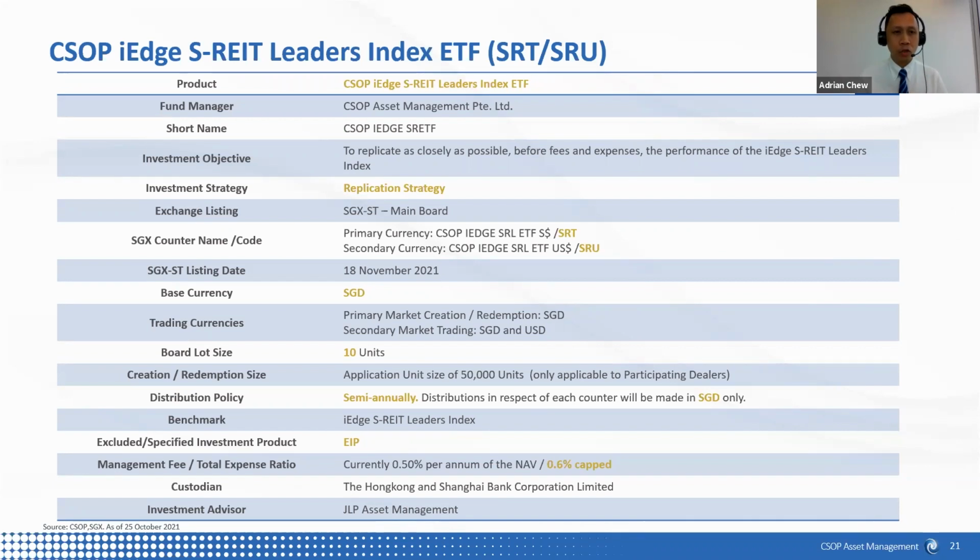And how our portfolio manager will invest into this index is actually through a full replication strategy. That means we will buy into the underlying S-REITs. We do not use derivatives. We do not enter into swap agreements with other counterparties. We will invest directly and own the physical stocks of the S-REITs' underlying constituents. Having said that, due to that replication strategy, this ETF is an EIP product, or excluded investment product. You don't have to declare your trading experience or your education. It's suitable for all investors.